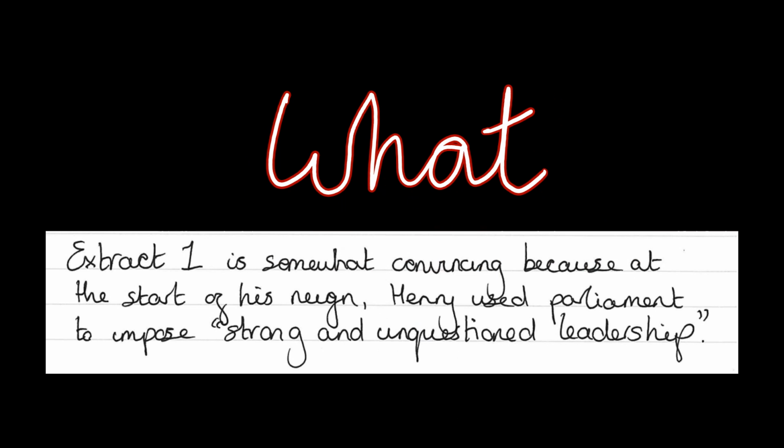I have written the following. Extract 1 is somewhat convincing because at the start of his reign Henry used Parliament to impose strong and unquestioned leadership. Note the use of somewhat, this suggests a degree of judgment. I have also used a short, embedded quote to show engagement with the extract material.